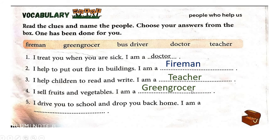G-R-E-N-G-R-O-C-E-R, greengrocer. Okay. Now see number 5. I drive you to school and drop you back home. I am a bus driver. Bus, B-U-S, bus, D-R-I-V-E-R, driver. See here it is given, bus driver.